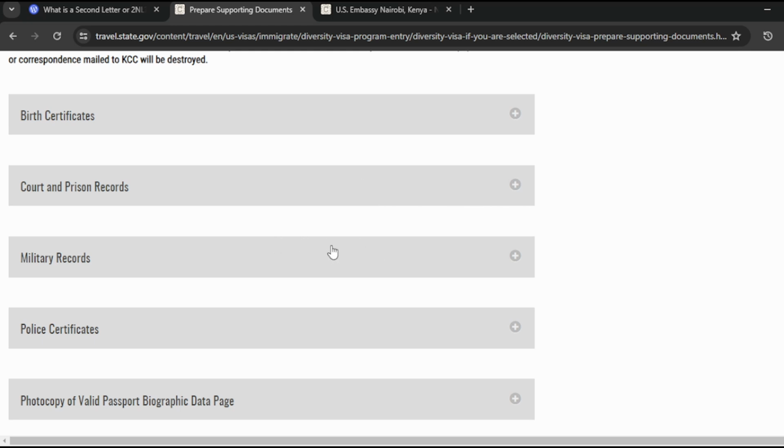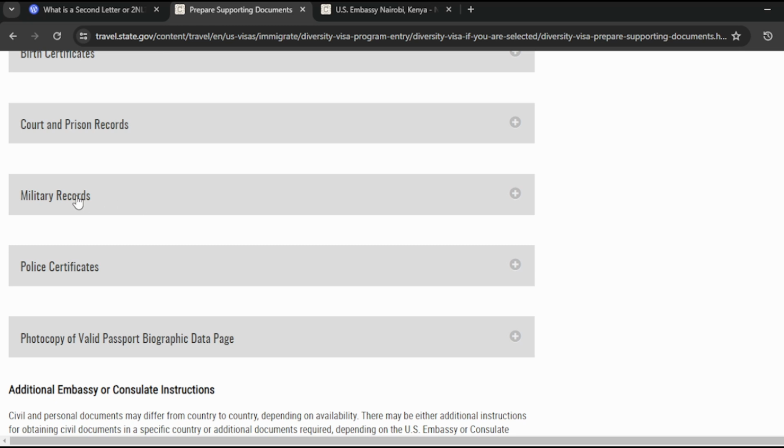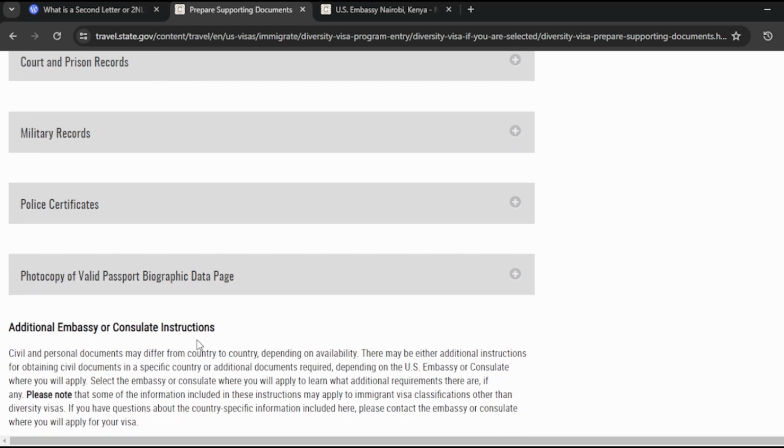Now, if you have ever been in the military, you will need to have your military records. The police clearance certificate is mandatory, just to show that you have never been involved in any sort of crime. So you will need a police clearance certificate, and also you will need your passport and a photocopy of your biographic data page.